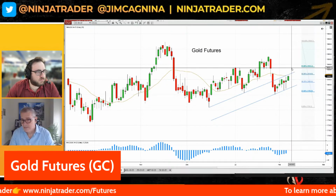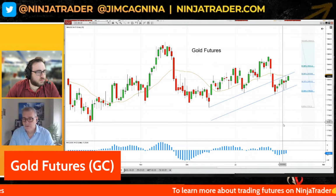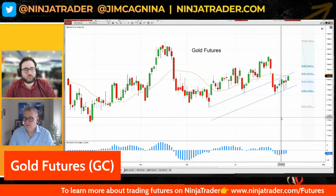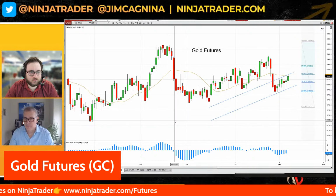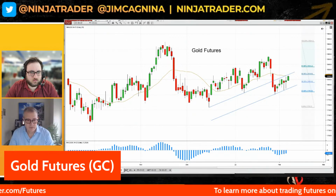Let's see if we break out of this channel here, break above the 20-day moving average, and see if that MACD starts to cross over zero. But I'm bullish in gold for sure, especially from a day trade point of view today. And we'll keep an eye on that one right now. So it's finally kind of moving in a trend. So I'm excited about that.